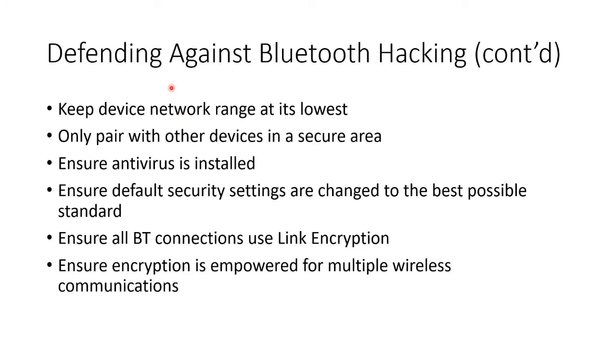Keep your device network range at its lowest. Only pair with other devices in a secure area. Of course, install antivirus. Ensure default security settings are changed to the best possible standard. Make sure that all Bluetooth connections use link-level encryption. Ensure encryption is employed across multiple wireless communications.